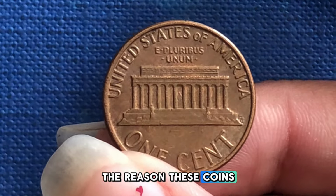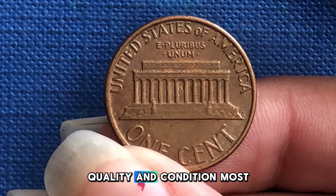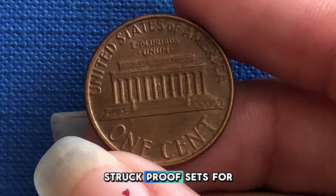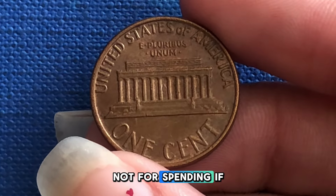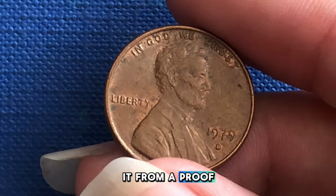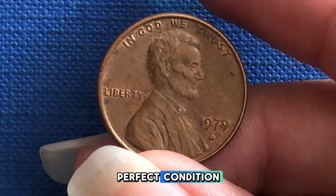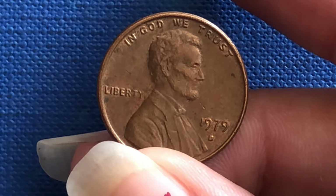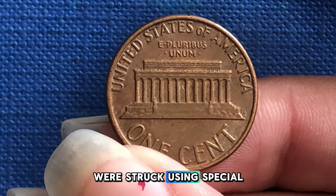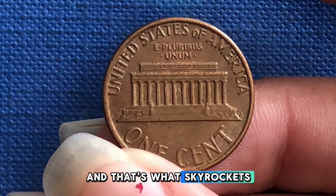The reason these coins can command such sky-high prices is because of their rarity, quality, and condition. Most people don't know this, but the U.S. Mint struck proof sets for collectors, not for spending. If a 1979 D Lincoln penny somehow made it from a proof set into the hands of collectors or ended up loose, and it's in near perfect condition, it becomes a major prize. But here's where things get even more interesting. Some of these coins were struck using special dies or have unique mint errors. And that's what skyrockets their value.